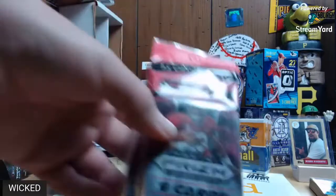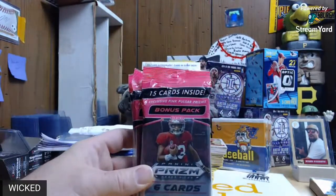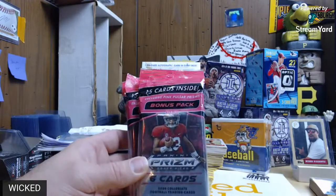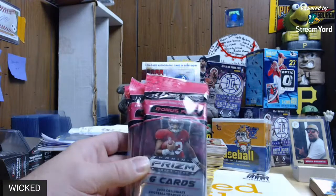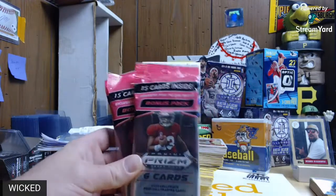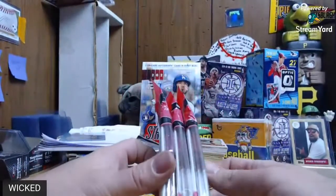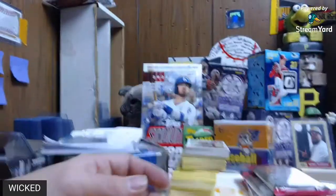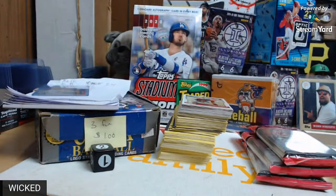I have these available that I haven't put on the website yet. Prism Value Packs. These are 2020 Prism College. Let's do $30 a pack if anybody's interested. $30 a pack for these. If anybody's interested in them tonight, I have to get them added to the website yet, but I can do them tonight. 30.